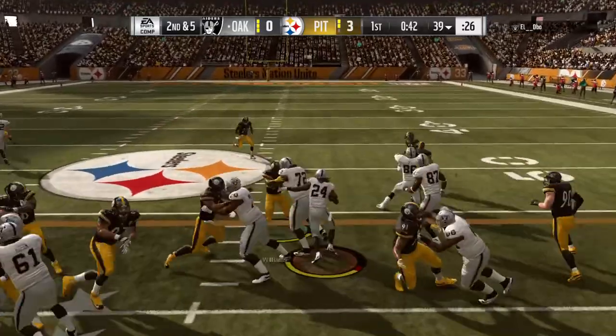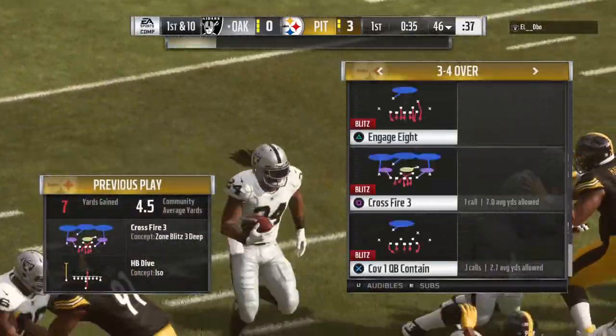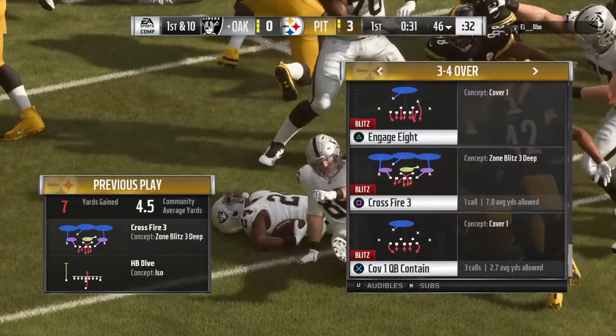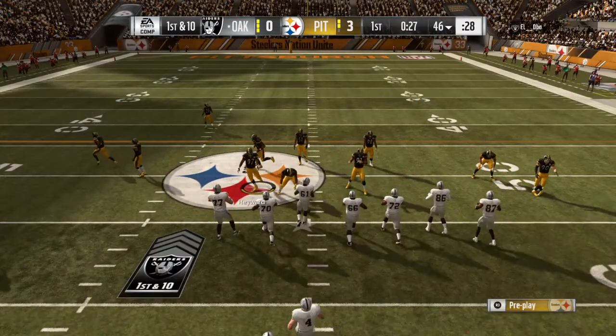Carr gives to Marshawn. And he'll be taken down at the 46-yard line. 7 yards there, good enough to move the sticks. Usually we see runs like this as the defense breaks down later in the game, but this guy is setting the tone early, running through all types of tackles and putting the defense back on its heels.